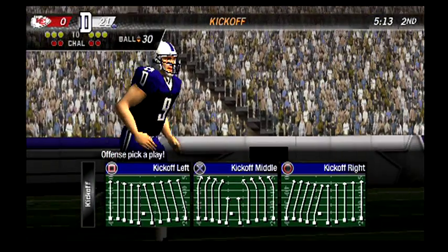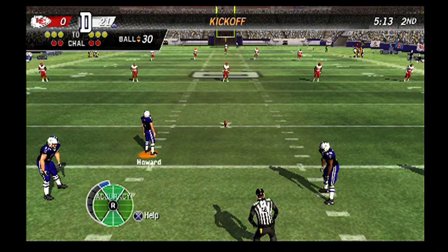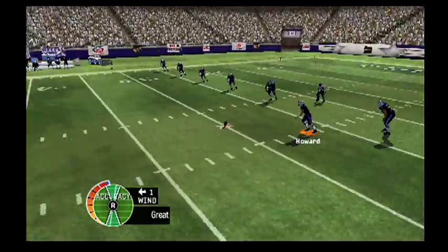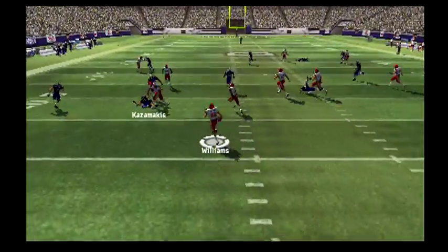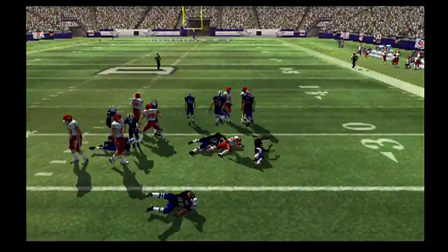Another drive leads to another score, and they're really clicking now. This is going to be a very long day for this defense. They're trying everything out there, but they can't seem to slow these guys down. The offense has a lot of work to do. Maybe it's going to be up to the defense to make some adjustments and find a way to slow this offensive unit down. This one is handled by Williams.